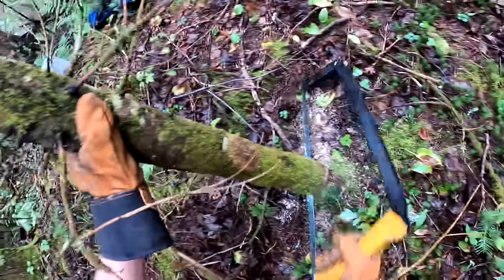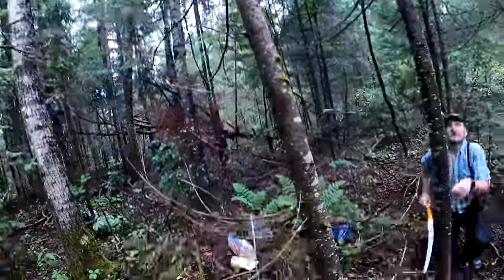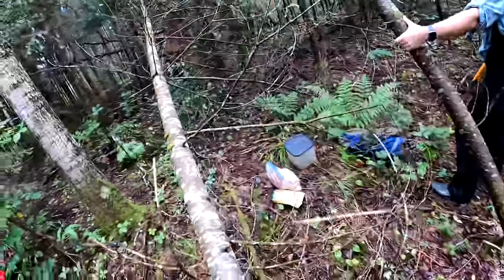Okay. Timber. Right on top of all of our stuff. Yep.